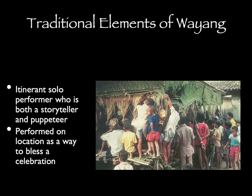People perform Wayang because they want to receive a blessing. The act of performing Wayang is considered a kind of spiritual puja or offering. In this way, it is meant to smooth over the transition from one day to the next, the one day when someone is not married to the next when they are married. There's kind of a rite of passage.